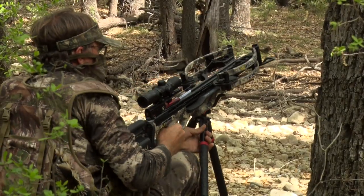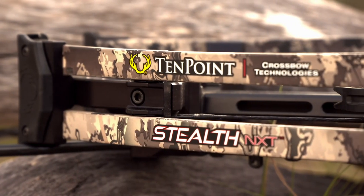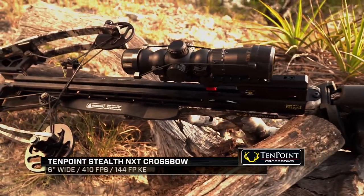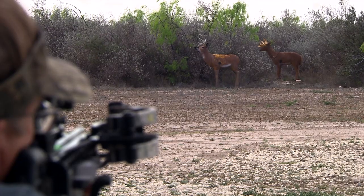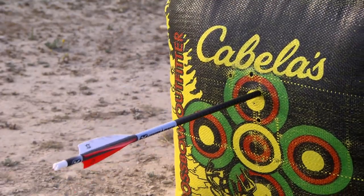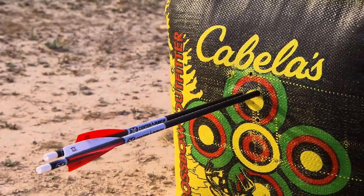Meet TenPoint's narrowest and most accurate crossbow ever, the Stealth NXT by TenPoint Crossbows. Measuring an ultra-narrow 6 inches wide, the Stealth NXT unleashes devastating speeds up to 410 feet per second, generating jaw-dropping 144 foot-pounds of kinetic energy and match-grade downrange accuracy on a shot 3 times quieter than the competition.